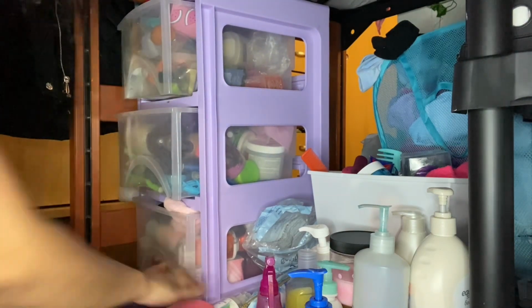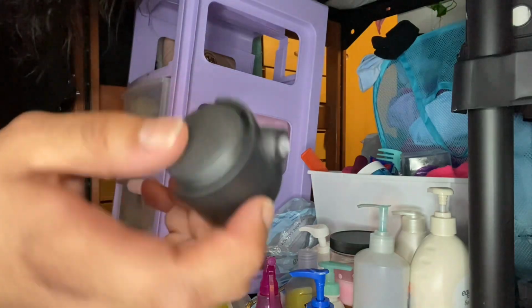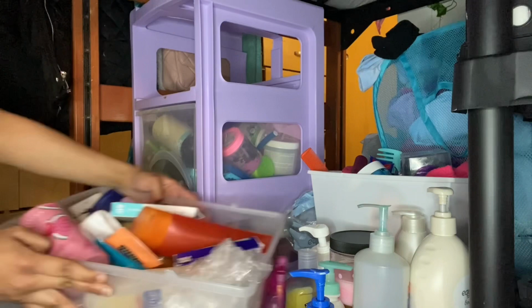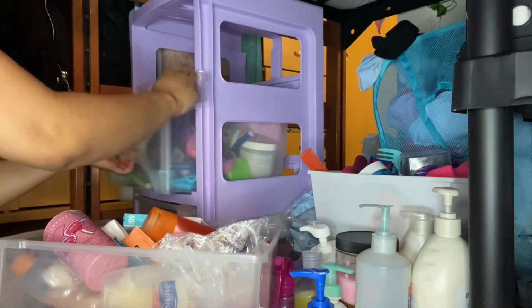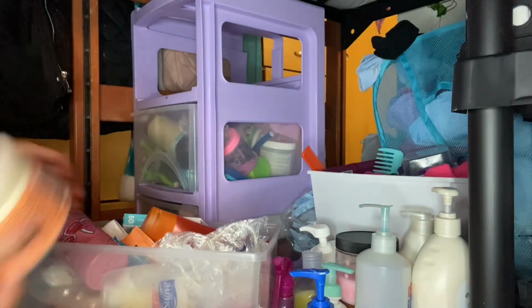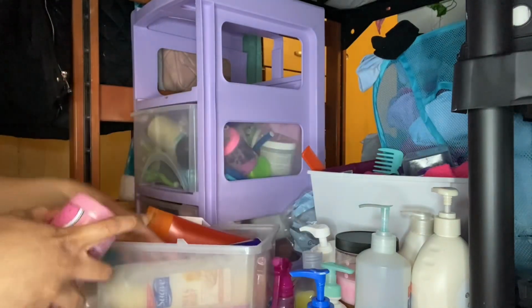I ended up fixing it. I just elevated it up with another wheel. Then after finally elevating it, I started to work on my shampoo drawer, which is my shampoo, body wash, all of that. I started working on that and reorganizing it.